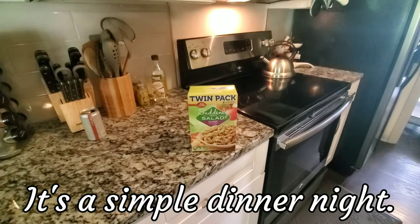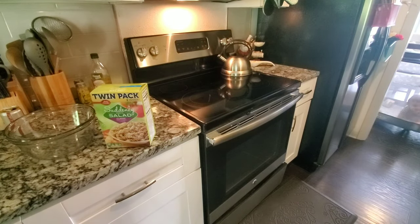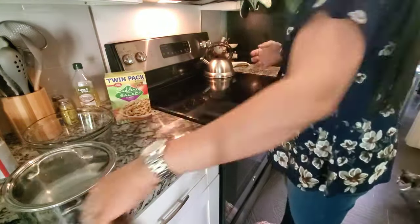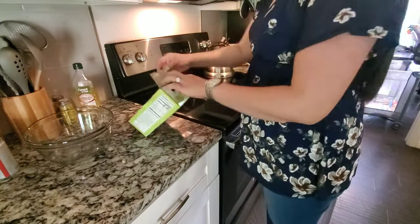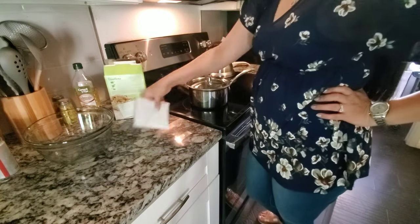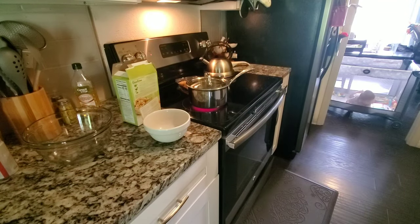So I just finished feeding Jacob, and you will see him in the background in just a second in his pack and play. But I wanted to go ahead and start a little bit of my dinner cooking. I'm going to go ahead and use this salad for our pasta salad tonight. Tonight I just want to make something super simple. We're going to have burgers and this as a side dish. So I'm going to start making this right now so that I can put it in the refrigerator for at least 2 hours so it's nice and cold for dinner.